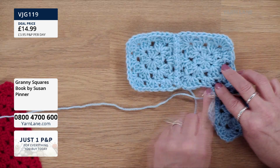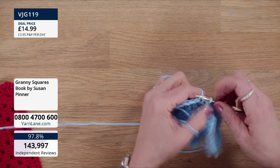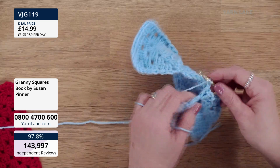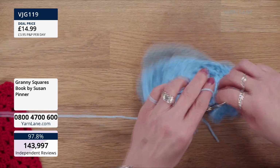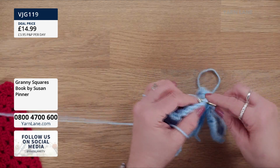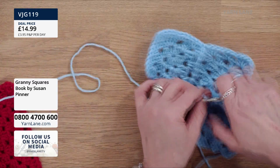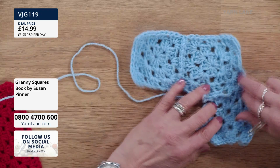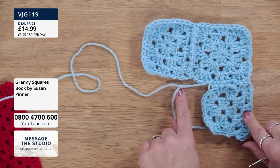And then I need to go into the stitch on the other side. So remember, in that top V, I need to do one more in that side stitch. And then again, find its partner on the other side and do a slip stitch. So now you will see that they're joined. I've joined them as I've gone.